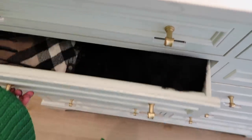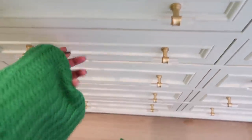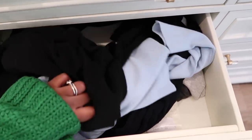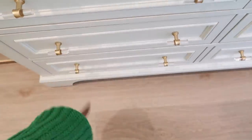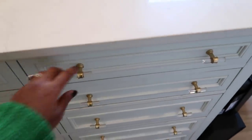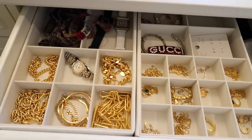And the next one is some gloves and a few hair accessories that I don't really wear anymore because I have no hair. And then in here I have turtlenecks, basically all different color turtlenecks, and a few pairs of socks. And then in here I have a sweater and a sweatsuit. And the bottom one is just junk. I keep extra candle holders, candlesticks, just decor stuff. And then in here is all of my jewelry. I should have a jewelry video already out, or it'll be coming out soon.